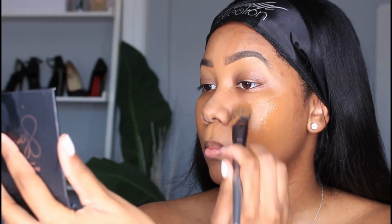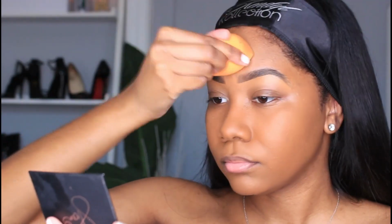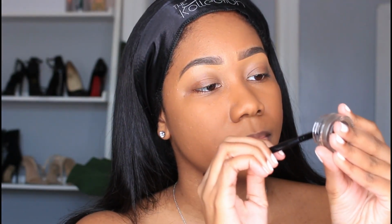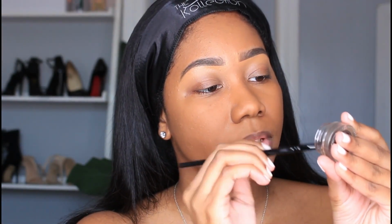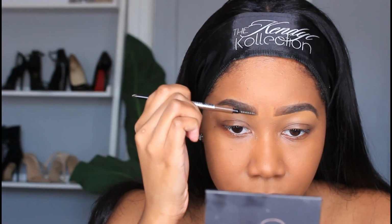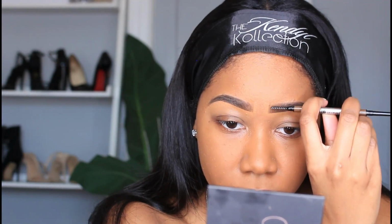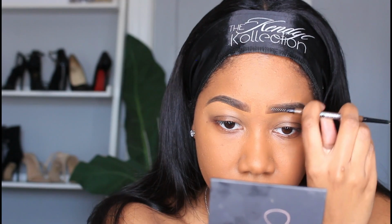I'm going to go in and do the other side of my face, blend out my forehead, and then I'm just going to kind of like shape up my brows a little bit. I'm using my K Collection eyebrow pomade. I'm not selling it as of right now, but if you do need a pomade or two, just let me know.